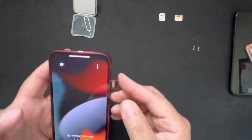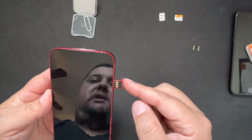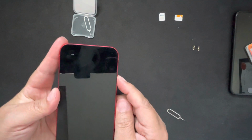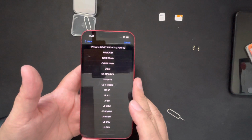And if you feel like you're struggling to put it in, that means something is not right and you can damage the Gevey Pro. So take it off and then try one more time, okay? It has to go in very smooth. So at this point, I'm just waiting for the Gevey menu again.